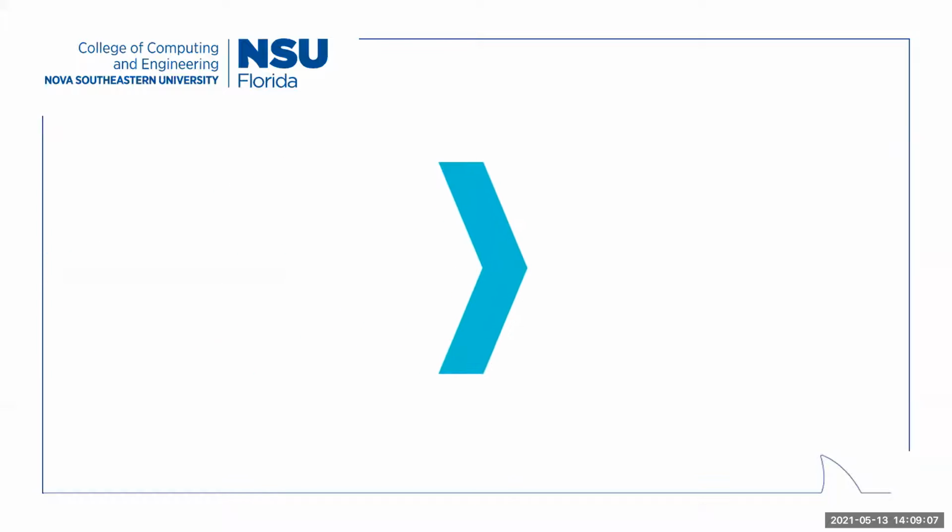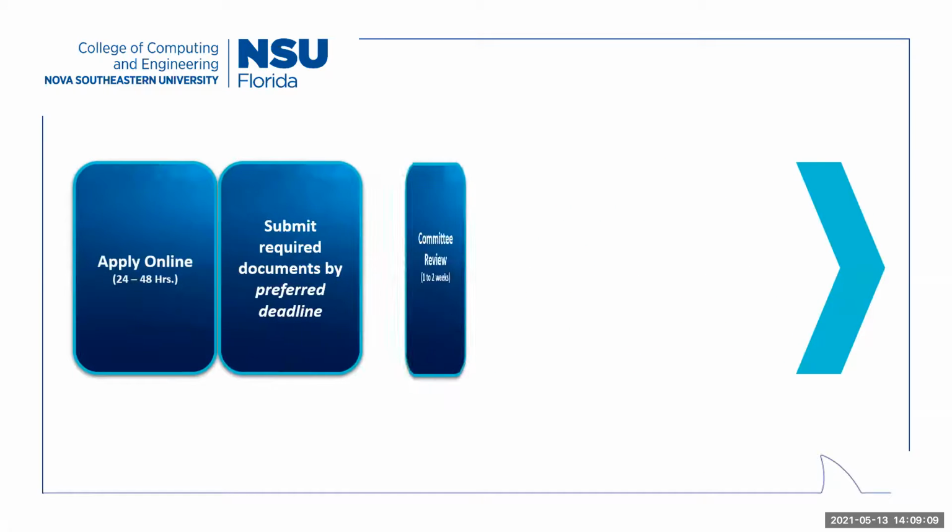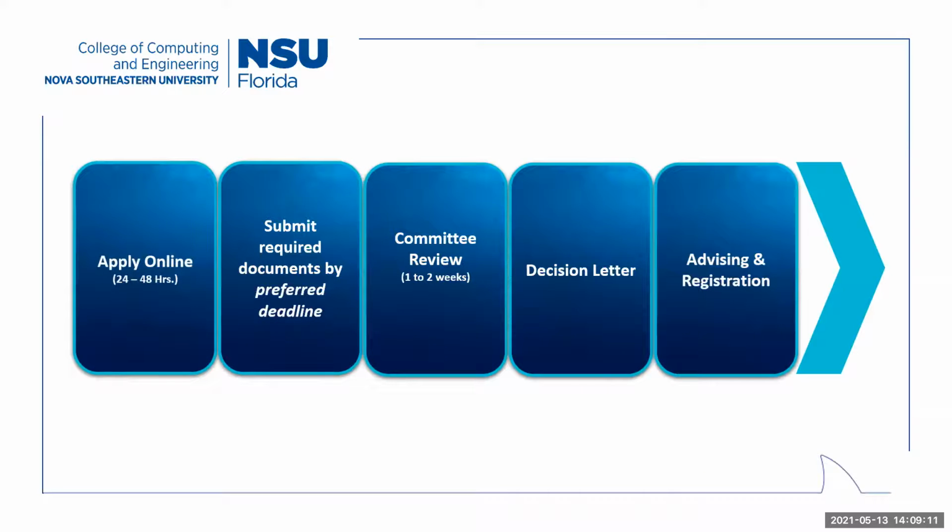Let's take a look at the admissions process. The first step would be to apply online, and this would take about 24 to 48 hours to process. Then you would submit required documents by the preferred deadline. Once everything's submitted, the committee will review your application, and this could take one to two weeks. Once it's been reviewed, you'll receive a decision letter.